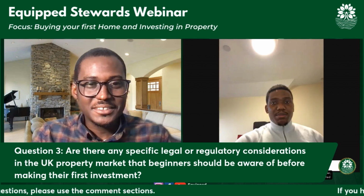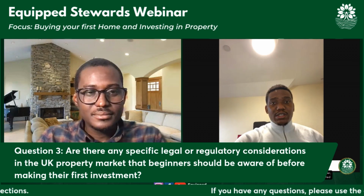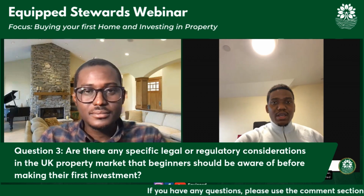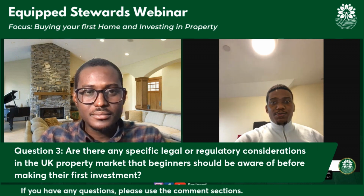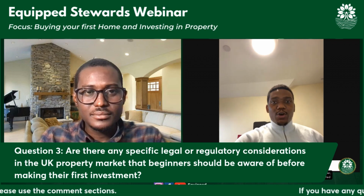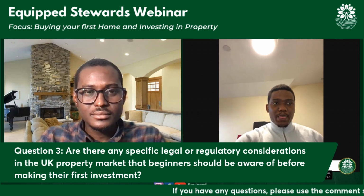And also you have to make sure that those tenants' deposits are actually protected, and you just cannot evict them just like that. And if you are going for an HMO property, you must make sure that you've obtained the relevant license to operate an HMO house.